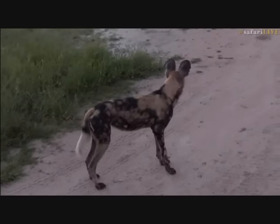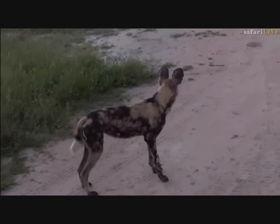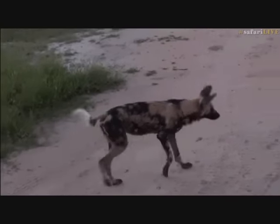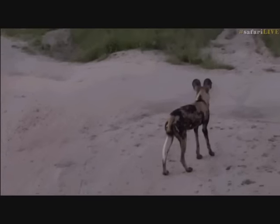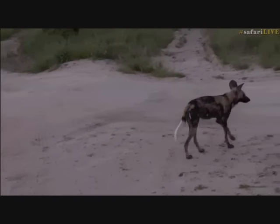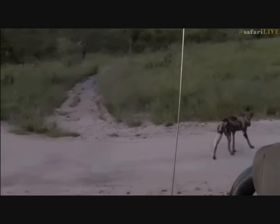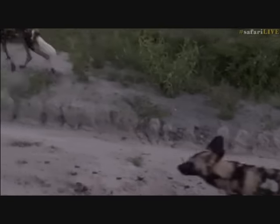Now, if they were to have puppies, if they had a den site somewhere, they'd actually leave this dog at the den site to babysit all the little pups and then wait till it gets better. But because there's no den site at the moment, it has to go with the rest of the group. Oh my gosh, look at this one right here. It's so curious with us. Hello. Have you never seen a big camera before?